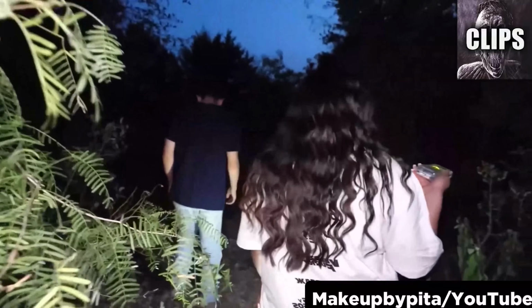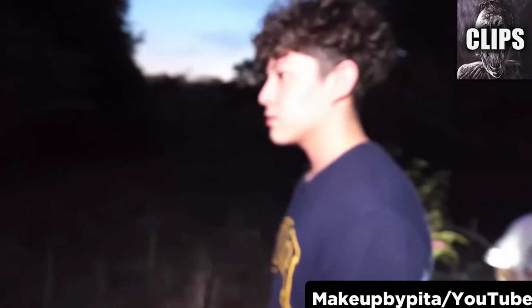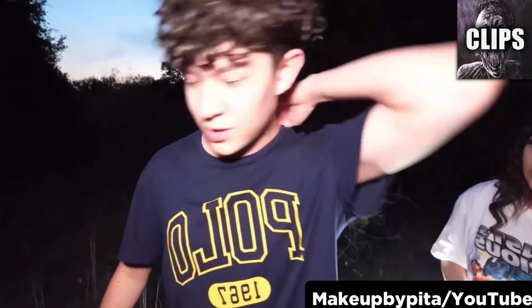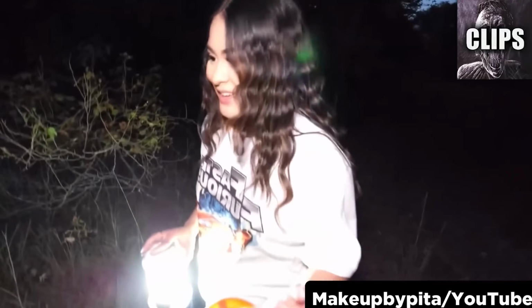Why is it beeping? Oh my god, I'm so scared. Their paranormal suspicions are further confirmed by measurements on their ghost meter. That's when the camera goes out of focus and her brother feels a ghost touch him.